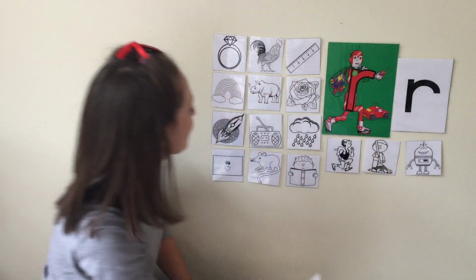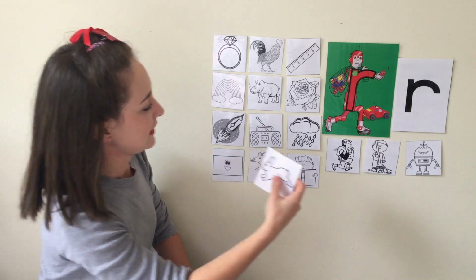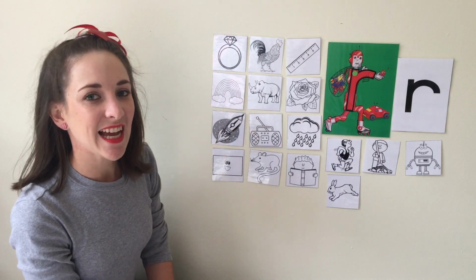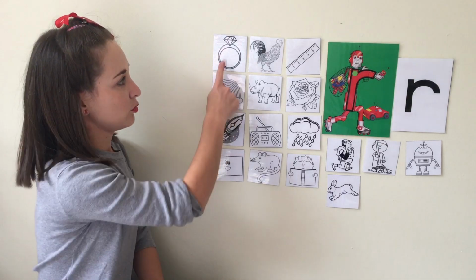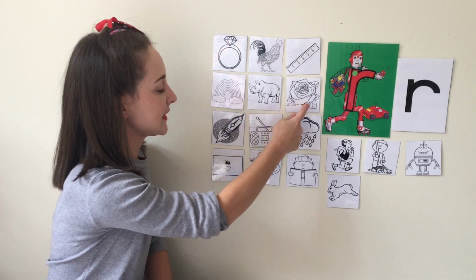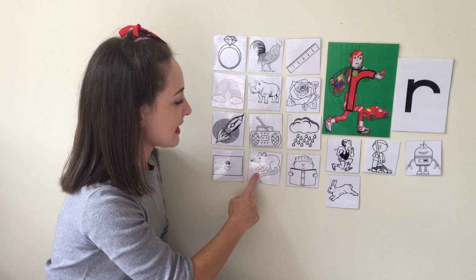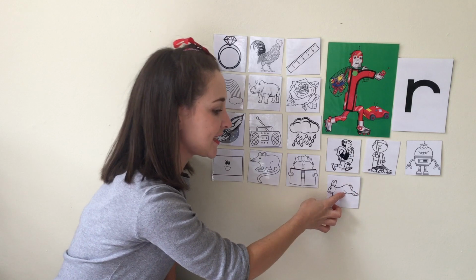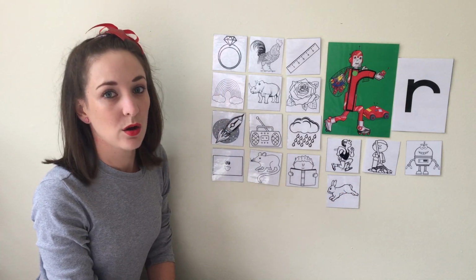And the last one, where shall I put the little rabbit? Let's put the rabbit there. And there we go. Let's count how many pictures we have for the R sound. 1, 2, 3, 4, 5, 6, 7, 8, 9, 10, 11, 12, 13, 14, 15, 16. 16 pictures. Wow!